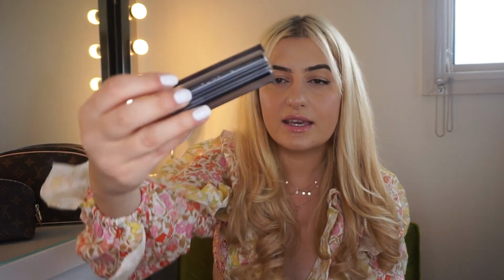This is my absolute favorite. I have about 5 of these. They're from Givenchy. It looks like this. I've mentioned this in literally every single video. This is in shade 5 Rose. Really, really hydrating. The color's amazing. It stays on for a while. Just an amazing all-rounder.